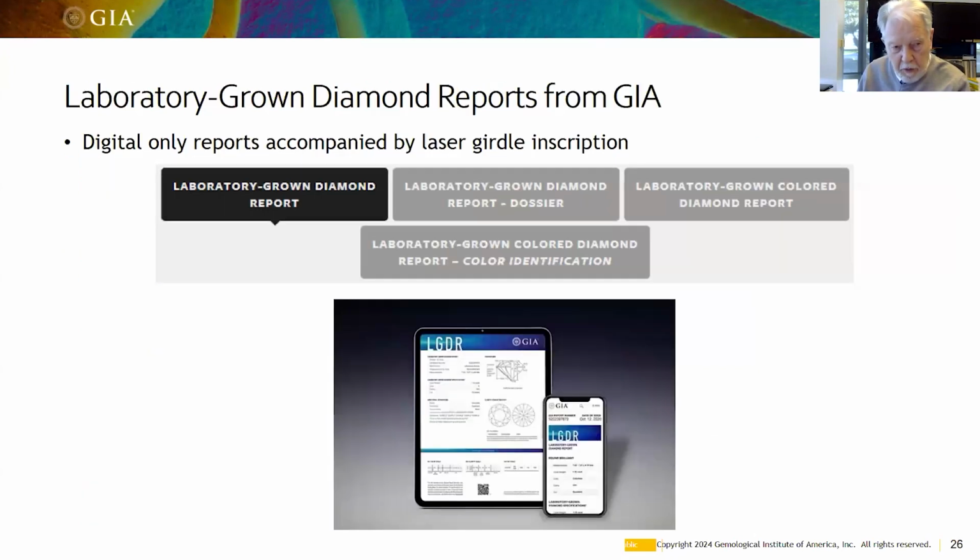And we issue various types of reports on laboratory-grown diamonds, and we inscribe them when they come through us. But I think the good news is that while they're abundant, they can be identified, but I think they're only going to continue to be present in the jewelry trade.